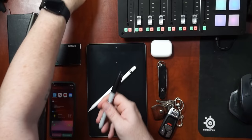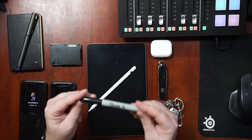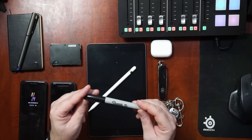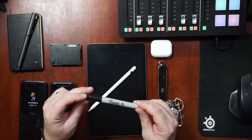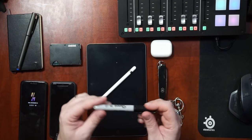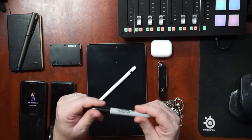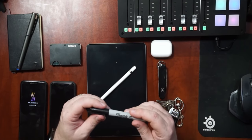Moving from right to left beside my iPhone, you will see my Sharpie. The reason that I carry a Sharpie almost everywhere has a lot to do with back in the days when I was doing the music thing. I was playing live shows quite a bit. The Sharpie was the most necessary piece of everyday gear for everyone. And I've just gotten into the habit of having one around, having one with me. I think I probably have like 50 of them lying around the house all over the place.